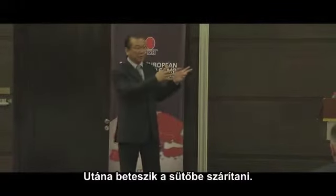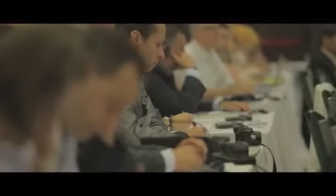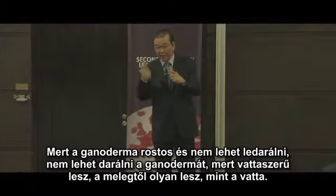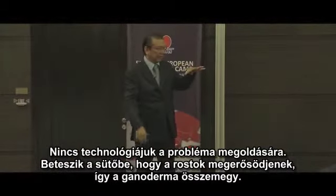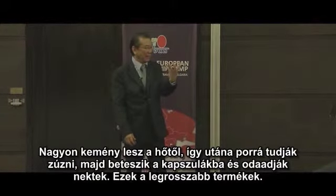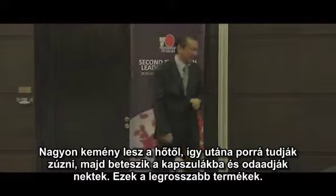Okay, then they put it into the oven to dry it. Why do they want to put it into the oven to dry it? Because ganoderma is fibrous. If you try to grind the ganoderma, you cannot grind it. With the heat, it becomes cotton. They don't have the technology to solve this problem. They put it into the oven to harden the fiber, so that the ganoderma becomes half charcoal. It's very hardened after the heat, so that they can grind it into powder. Okay, then put it in the capsule and give it to you. That is the worst. That's the worst type of product.